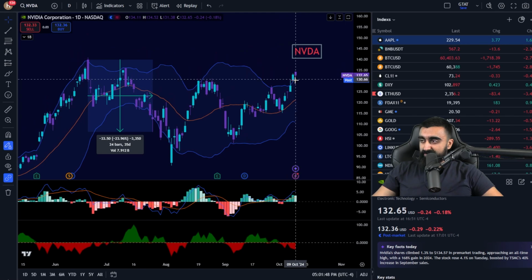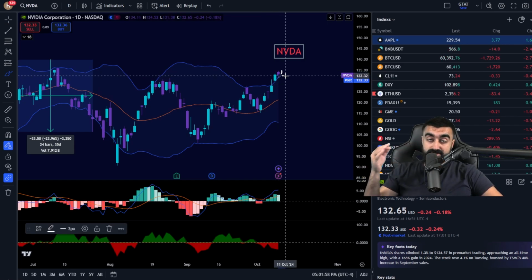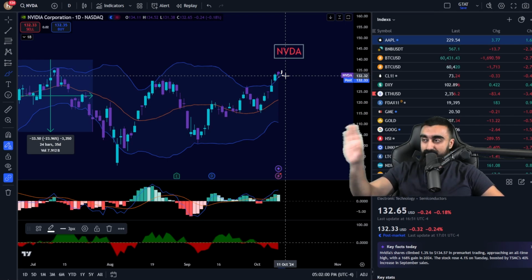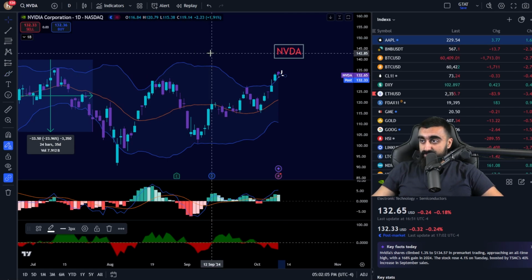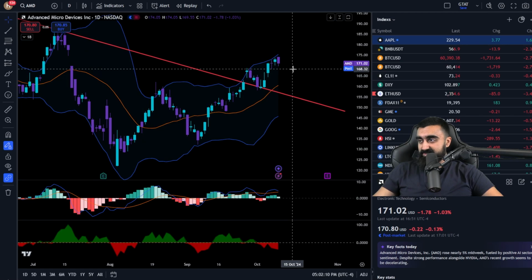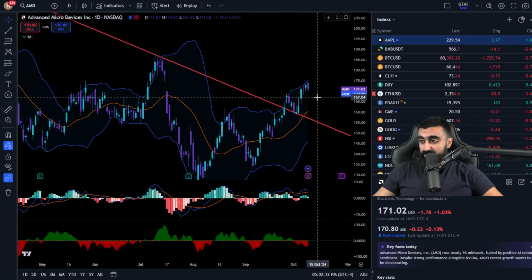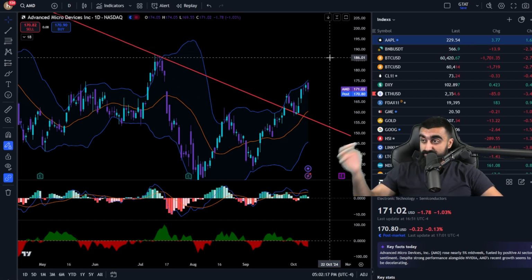So now, tomorrow, NVIDIA will not be outside of the Bollinger Bands anymore. It will most likely open within the Bollinger Bands, thus giving it more space to run all the way up without it being overextended upwards. Does that make sense? So NVIDIA is going to have more room to go. AMD is also going to have more room to go because it didn't break below 168. So it's still holding 168 support, and it held 169 as well. So there's still more room to go on AMD also.